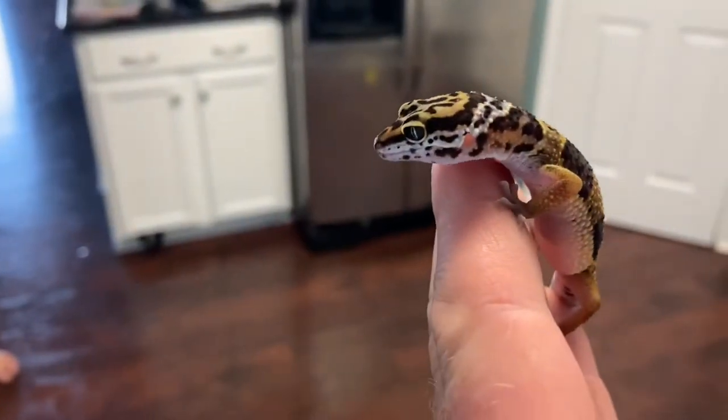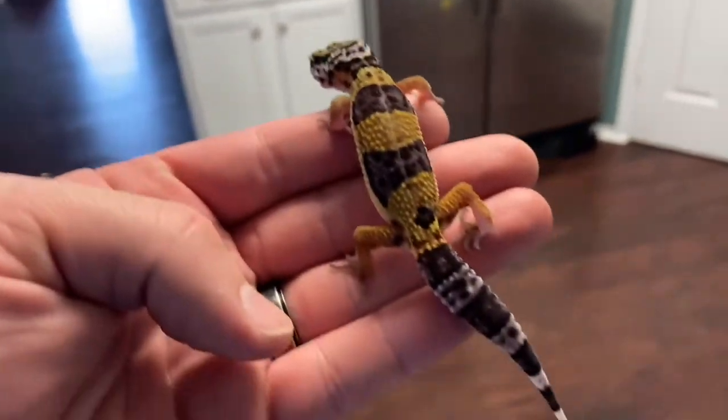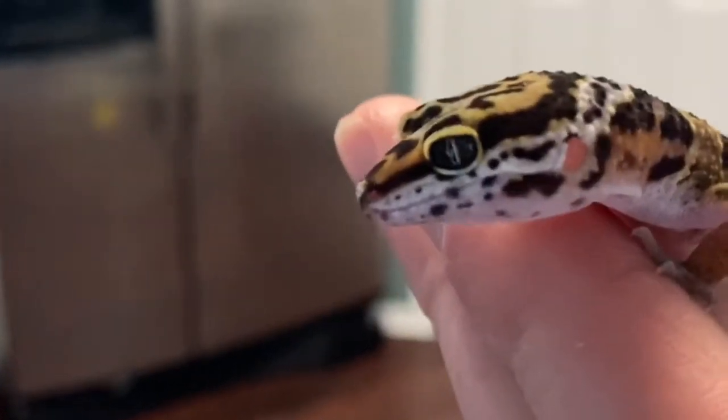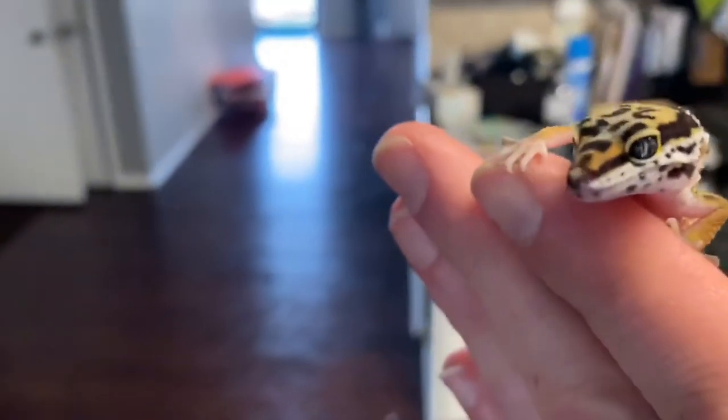This dude right here was made for a purpose, and unfortunately, he ended up in my house. And that's not a good place for this little dude. So, I'm sorry. What's up, dude? He's like, dude, give me some worms, baby. That's what I need. Give me some worms. God, they're so pretty. Those eyes, too. I love the way his eyes look. Look at that right there.